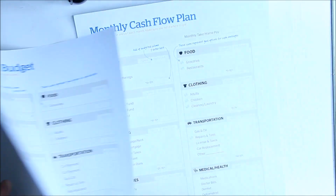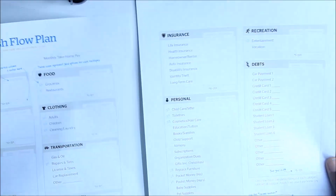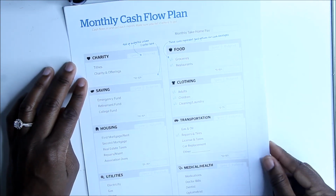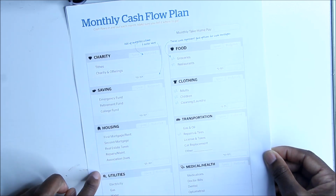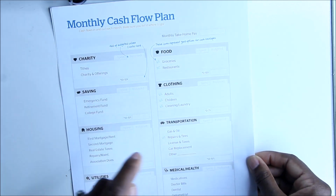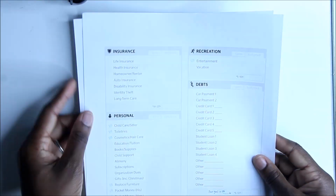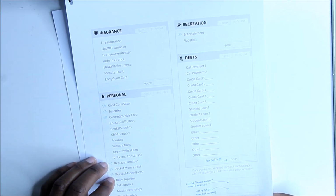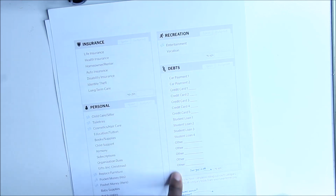So the other form that I have is called the Monthly Cash Flow Plan. It's actually two different forms, and it goes into much greater depth than the Quick Start Budget does, but it also has pretty much the same categories. So starting at the front here, charity, saving, housing, utilities, food, clothing, transportation, medical, and health. The next sheet has insurance, personal, so lots of different envelope items here, and then another place for recreation, which has entertainment and vacation, and then a place to put your debts.